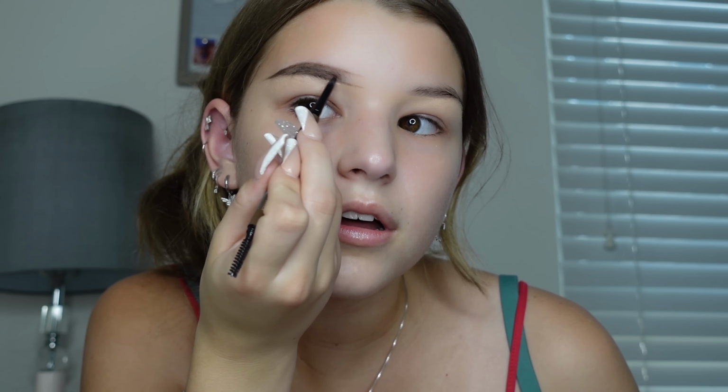I just always like to start with a light hand like that and kind of see the outline of the brow, fill in the middle, and then I'll just add a little bit more of a tail, just like that. And you can see the difference in my eyebrows already. It does so much for my face.